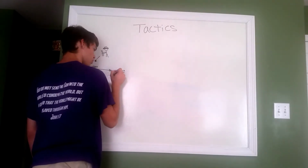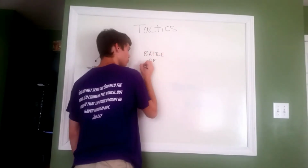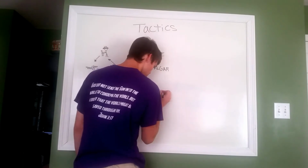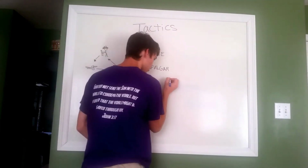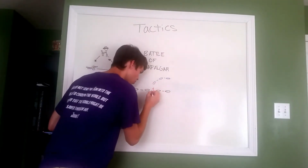An example of superior tactics in warfare would be the naval battle of Trafalgar between the French and Spanish navies against the British Navy. This is an excellent example of tactics defeating superior numbers by British Admiral Lord Nelson finding the weakness in the French and Spanish tactic and employing his own tactic to win the battle.